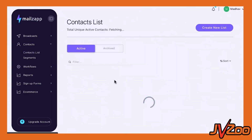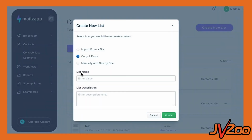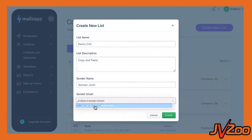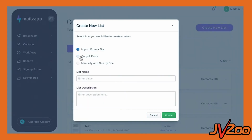You can also obviously add contacts one by one, like I was saying. Okay, so basically what I did was you can add them one by one. You can copy and paste contacts. Demo CNC, for example, copy and paste. So paste. Let's say the sender name again, the sender email address. Yeah. Oops, something wrong there. I'll have to do that again. Copy and paste, demo CNC. There you go.